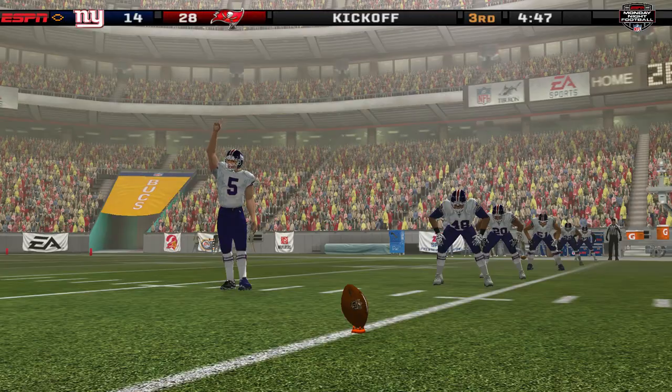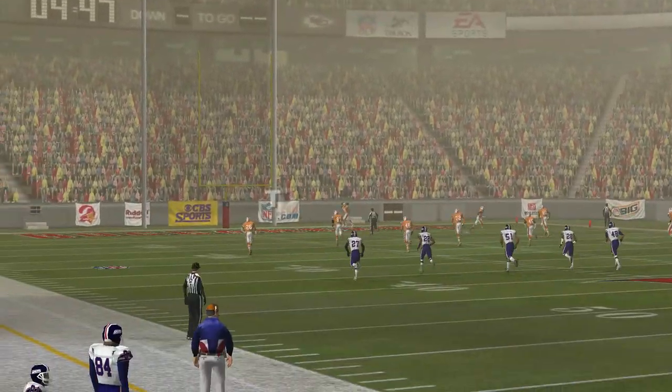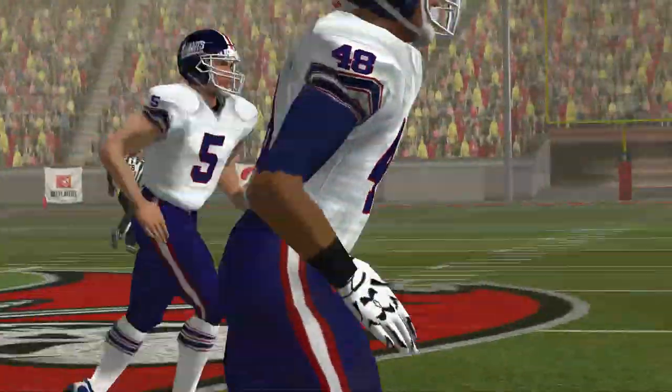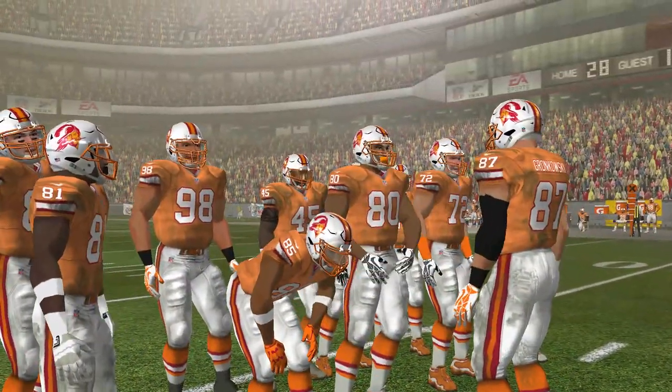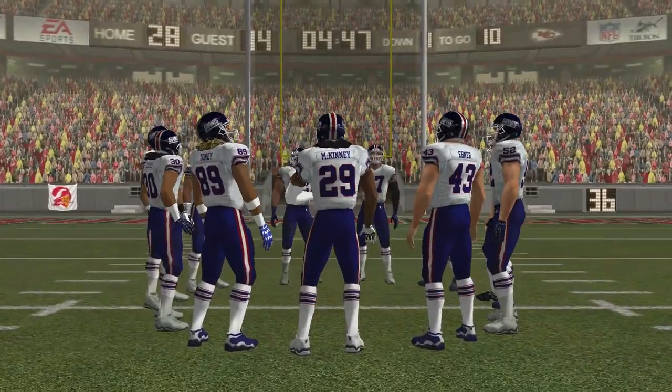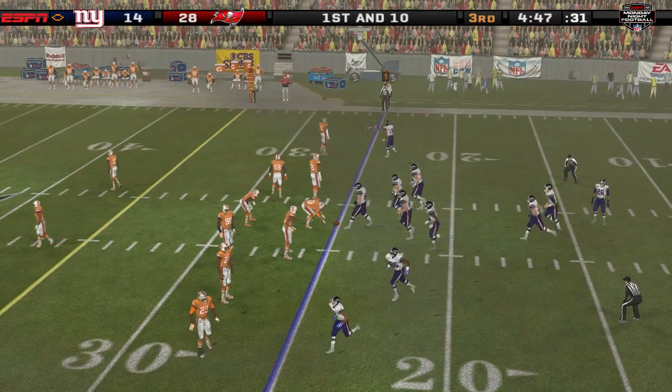New York is lined up for the kickoff. Mickens back deep to return. He won't have a chance for a return here. Been a rough start to this game, but they still have enough time to turn it around. Ball on their own 25. Start the drive at the 25-yard line.